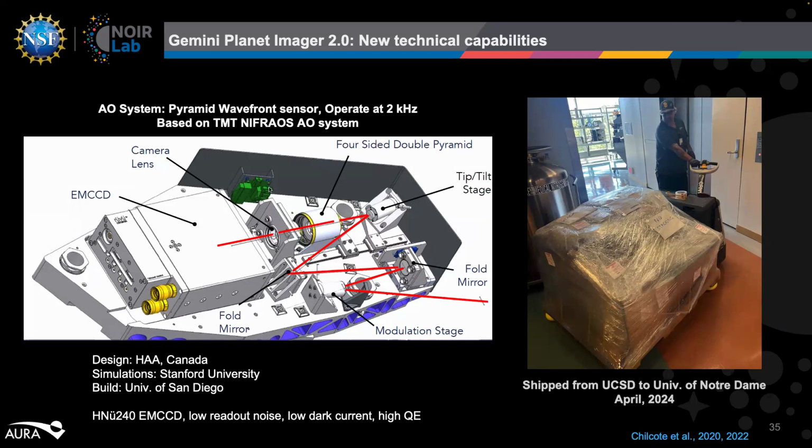Okay, so the pyramid wavefront sensor was designed at HAA in Canada, but it's built in San Diego, and it just shipped a week ago to Notre Dame University. That's where the GPI-1 instrument is, and that's where everything is going to come together. So the pyramid wavefront sensor is on the way, and when it's there, I'm going to go and test it with the team, go through the acceptance test and planning, and see that the pyramid wavefront sensor is doing what it's supposed to do.